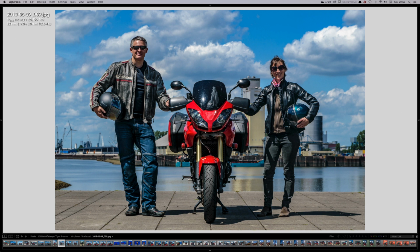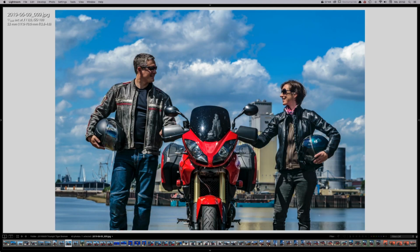Another funny thing, which is not really an issue, but it's funny, that this rope here from the ship and the seam on my biker jeans looks like it's intersecting. It looks like it's one thing. That's funny. Okay, yeah, that's a nice image. Thank you very much, Thomas.